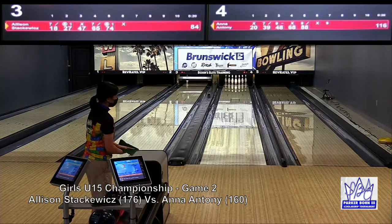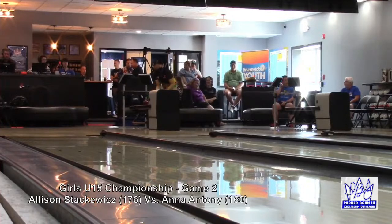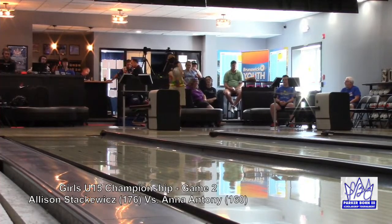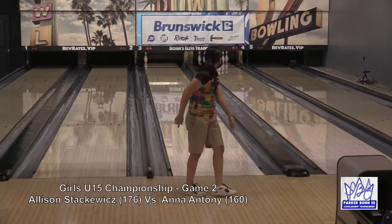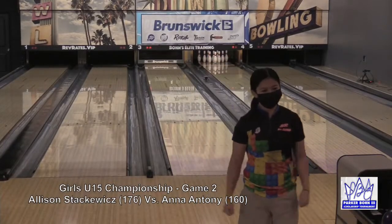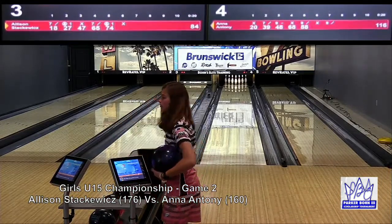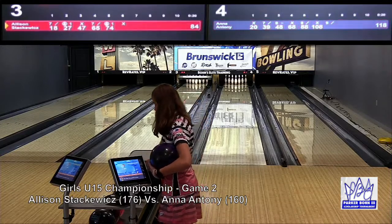Anna is definitely showing up when she needs to. She didn't have the best score her last game, a 160, losing the first game by 16. But now she's got an opportunity, and she's put herself in pretty good contention. And just clips the 7-pin. Barely gets there. And she's put herself in contention here with just a couple frames left in this 2-game total wood match in the championship match of the U15 girls division.